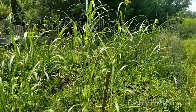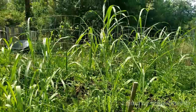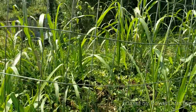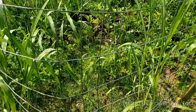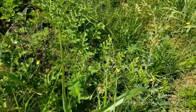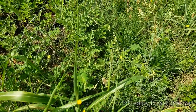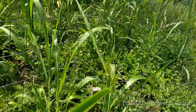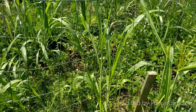All right, this jungle over here is actually where my watermelons are planted. I need to get in and get all this Johnson grass out. I've got lots of pollinators in here today, but I came out yesterday and started to notice a watermelon. And I've got a couple down in there. But yeah, they're starting to produce watermelons. I'll get it all cleaned up so that we can make sure we get our melons this year.